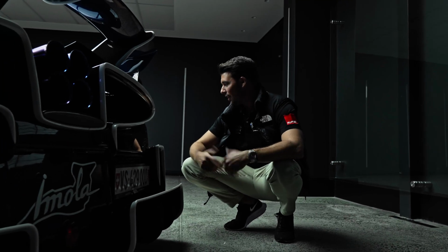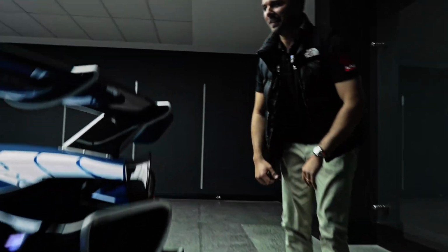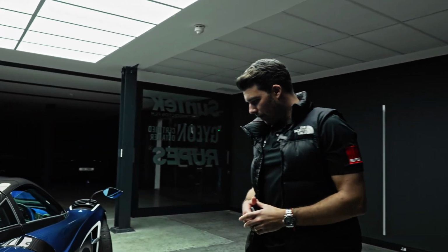But I mean, the car, it looks like a work of art. You wouldn't want to take it on the road, to be honest. If it was mine, I'd rather keep it in the garage. So that's pretty much it in terms of the different aspects.